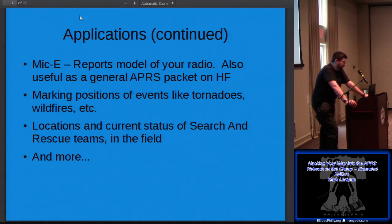Finally, there's Mic-E, which reports the model of your radio. And because the Mic-E packets are short, they're also used frequently on the 30 meters HF because HF is a bit more unreliable, and if the packet is mangled in transit, it's not going to be received properly, so shorter is better.